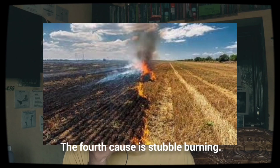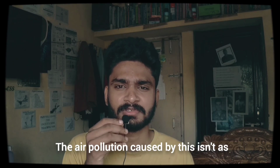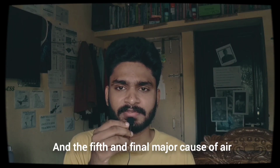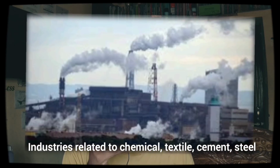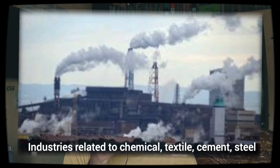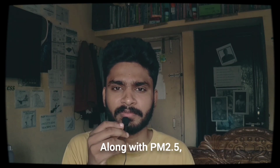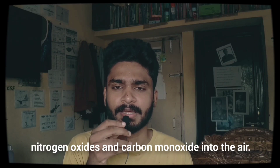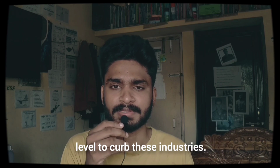The fourth cause is stubble burning, where the dry husks are set on fire. The air pollution caused by this isn't as much as you would expect. And the fifth and final major cause of air pollution is industrial pollution. Industries related to chemical, textile, cement, steel, refinery and power plants cause the most pollution. Along with PM 2.5, they release sulfur dioxide, nitrogen oxides and carbon monoxide into the air. We need strict regulations on a national level to curb these industries.